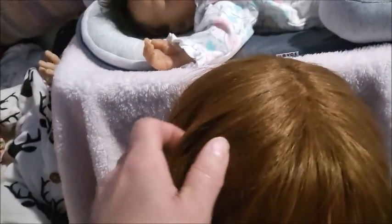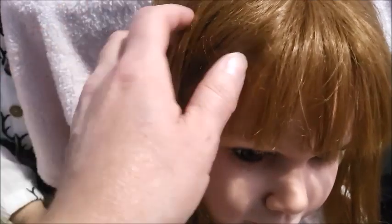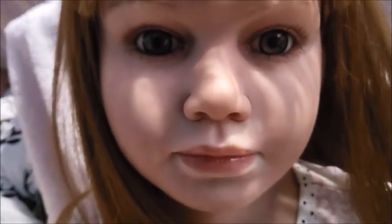Carly's hair used to be hard on the top, probably just to keep it in place. And I brushed her hair, or combed her hair, very gently over the years. But it's so beautiful. She is so beautiful.